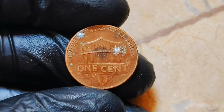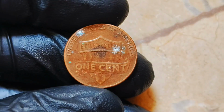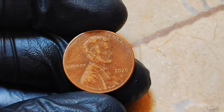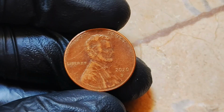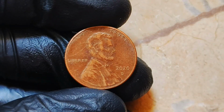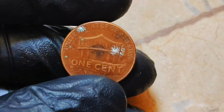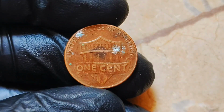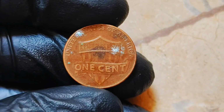It has become one of the most legendary modern coins of them all, but here's the part you need to know, because this isn't just history. This could be your reality. Right now, sitting in your drawer, in your coin jar, even in your pocket, you could have a 2020 D Mint mark Lincoln penny worth more than $1 million. 2020, look for the D Mint mark, which stands for Denver, just beneath the date.